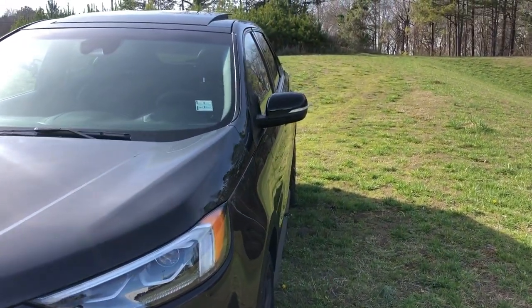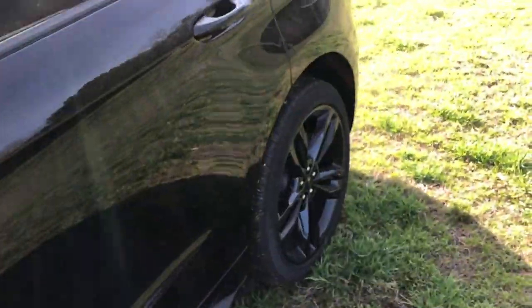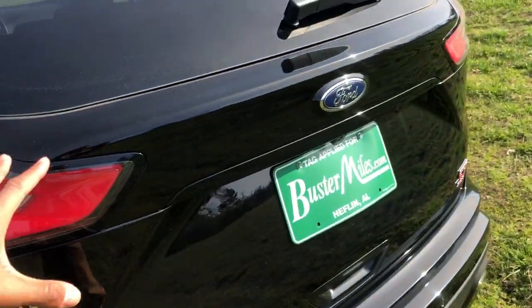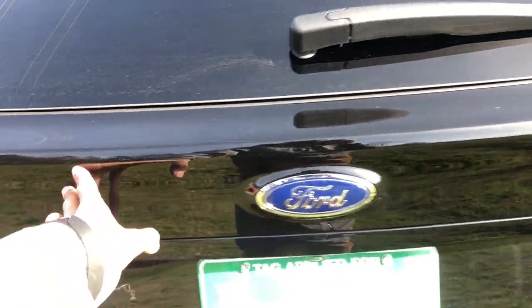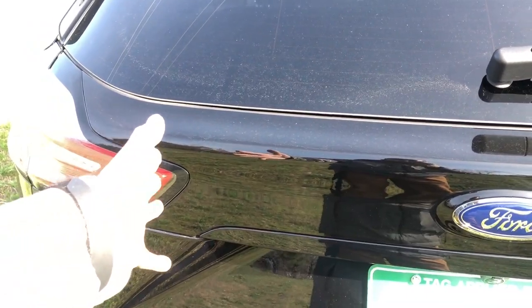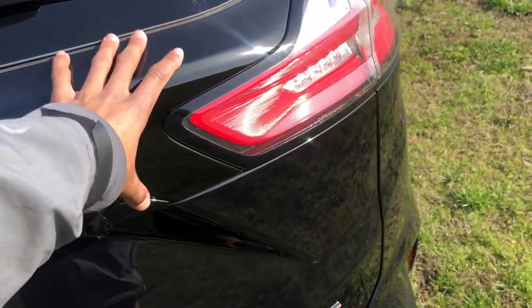Then you also get an LED turn signal on the mirror. God, I mean, you got LED lights across the back. So this is LED. And the thing about this Edge ST is normally the Edge has a light that goes all the way across, and that almost hints towards Lincoln's design, but they actually done away with that for this model year and the Edge ST.